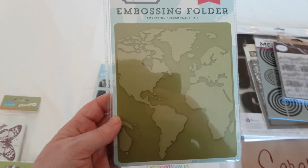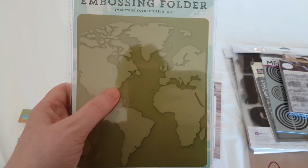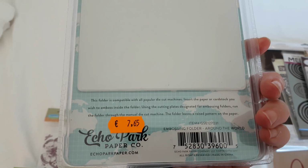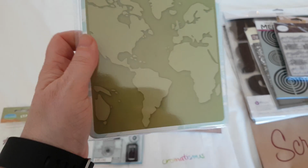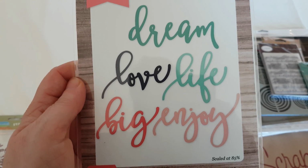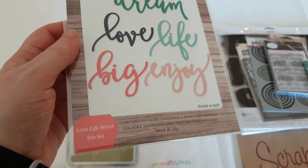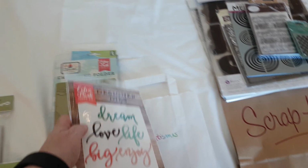And here is an embossing folder with a world map. And you can see that's the center of Europe, Africa and America and everything. So it might be a different set for you. I mean, Echo Park is this one from. And then I got also this set of word dies from Echo Park. Dream, love, life, big, enjoy. And I thought that the font was really nice, and this is what it looks like on the back side.